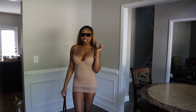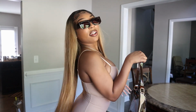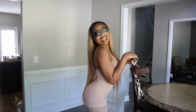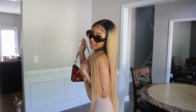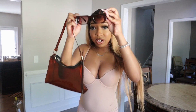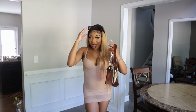This might be the fit. Honestly, I want to take pictures in this, but I'm not going to waste a good fit on a sad day. Amen. It's giving, look at my butt. This is giving, y'all. I don't know about y'all, but this is giving. I might wear the shades just for fun. I'm feeling it. Are y'all feeling it? I'm feeling this.